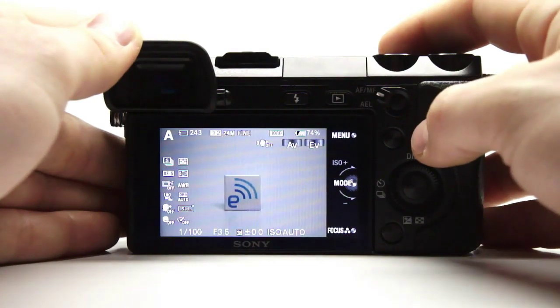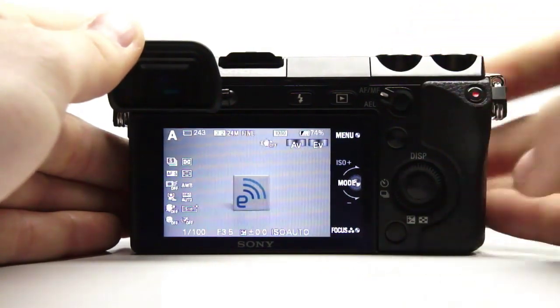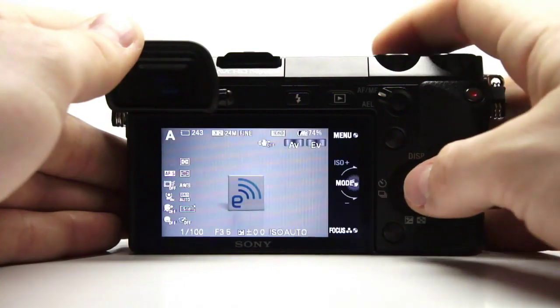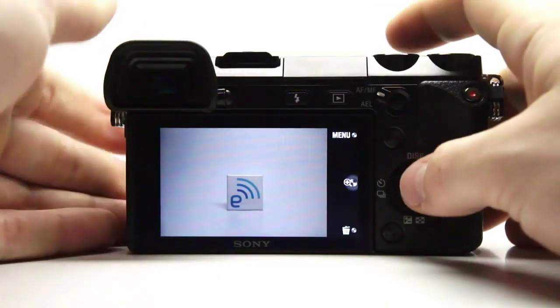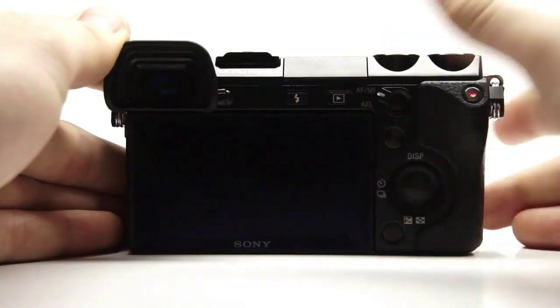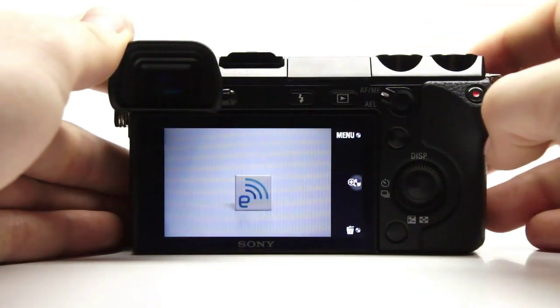There's really no reason you couldn't shoot a sporting event with this. You can even pair it with full-size alpha lenses. And so I'm going to go back to the single shooting mode. There's also a slower continuous shooting mode that captures about 3 frames per second, and this one actually adjusts the focus and the exposure. So in that full 10 frame per second shooting mode, it fixes focus and exposure with the first image.